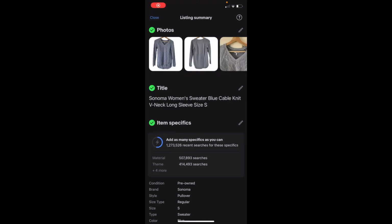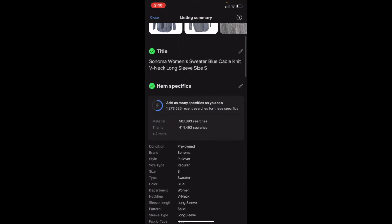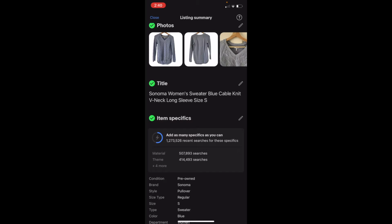Okay, so I'm gonna use this listing as a demonstration. I'm not planning to place this item on an auction. This is an item that I'm actually going to try to sell. But again, this is an item that does belong to me. I haven't worn it in a long time, and so I'm ready to let it go. But for demonstration purposes, I'm going to pretend that I'm going to place an auction for this item.